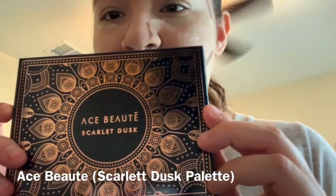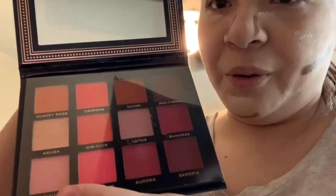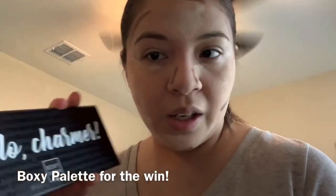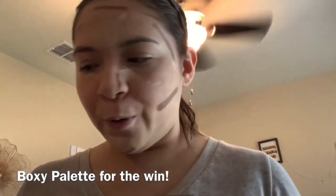That's kind of with the majority of my makeup. I end up using pretty much all of my nudes. And I also got this Ace Butte Scarlet Dusk. Has some pretty good colors in here too. All of them are pinks. Gorgeous. Go with our BoxyCharm palette. So let's check it out.